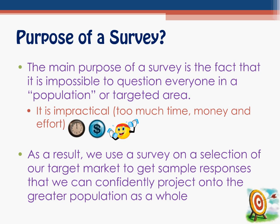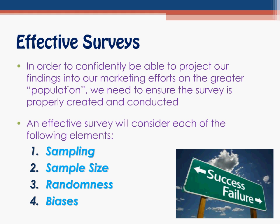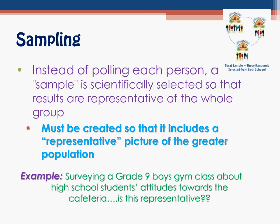So this selection of our target market gives us our sample responses that we can then confidently project onto the greater population, so the greater target market. Because we are surveying only a representative of the greater population, we need to make sure that we plan our surveys well. We need to ensure that they are accurate. And so to ensure that we are creating accurate surveys, we will take into account these 4 elements: sampling, sample size, randomness, and biases. Sampling is the first thing we need to consider.